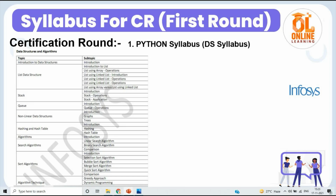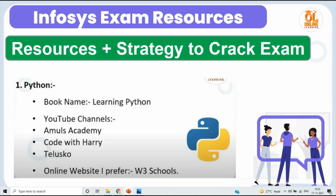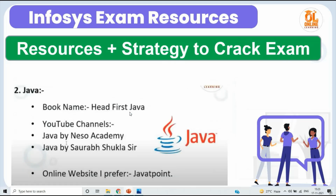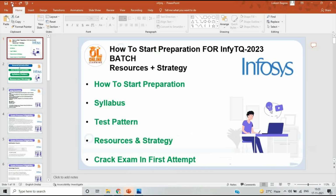This is the Python OOPS syllabus, this is the DS syllabus, and this is the DBMS syllabus, which is the same for Java and Python. Introduction to DBMS, DDL statements, DML statements, joins, subquery, transaction, normalization. These topics are generally asked in the InfyTQ examination. So one minute, friends.